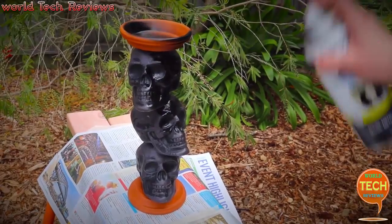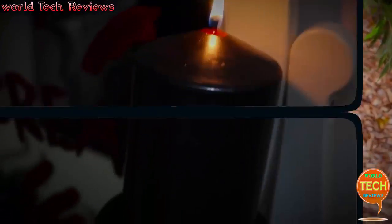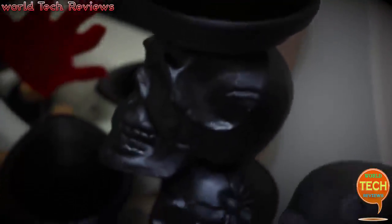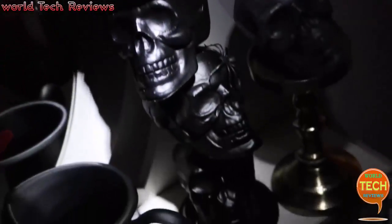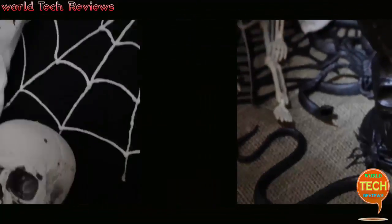And you can spray paint this whatever color you like, but I just went with a matte black because I thought it looked the coolest. And you can use this for whatever you like. I put a skull on top of mine. I don't think it's steady enough to hold a candle. It's a bit wobbly, so I don't think I'd use it for that. But it just looks so creepy and awesome.